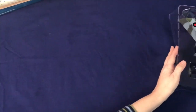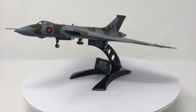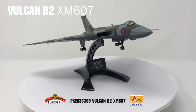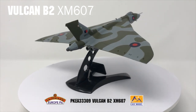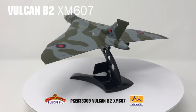A display stand is included, and there is no need for paint and glue, as the model comes fully assembled and decorated. This particular model is based on Vulcan B2 XM607, which played a vital role during the Falklands War. The actual aircraft has been preserved as a static exhibit at RAF Waddington.